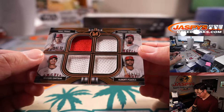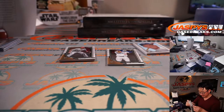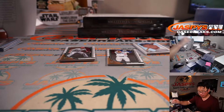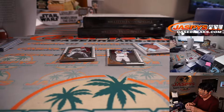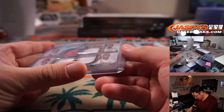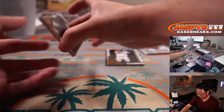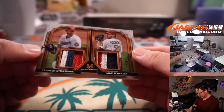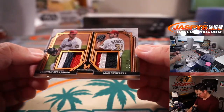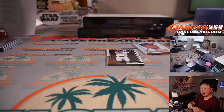Mike Trout, Anthony Rendon, Shohei Ohtani, Albert Pujols, a solid quartet of Angels going to Harry and the Halos. That is 50/75. Back here is Steven Strasburg, Max Scherzer, 33/35. Sean with the Nationals.